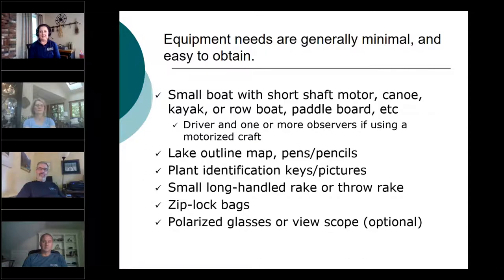And when you're out there, it's a good idea to have a lake outline map with past plant identifications, and I'll share some of that with you. Also a good idea to have something like a long-handled rake so that if you do see something, you can collect a voucher specimen and turn it in to me so that I can identify it. With that, you should probably have some Ziploc bags just to put specimens in.